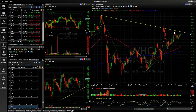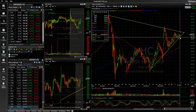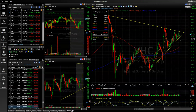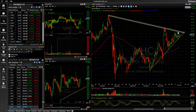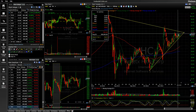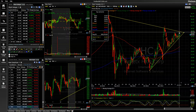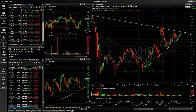VHC. It's a messy chart. You could look at it from a short perspective to where if it can break down below this trend line here, that it would be a good short trade, particularly if it can get below 32.75. If you're looking at it from a breakout, you could say at 34.82 or so, but then you got this downtrend off of the July highs that is going to possibly put a stop to any kind of breakout that it might have. So I ain't a really big fan of this.